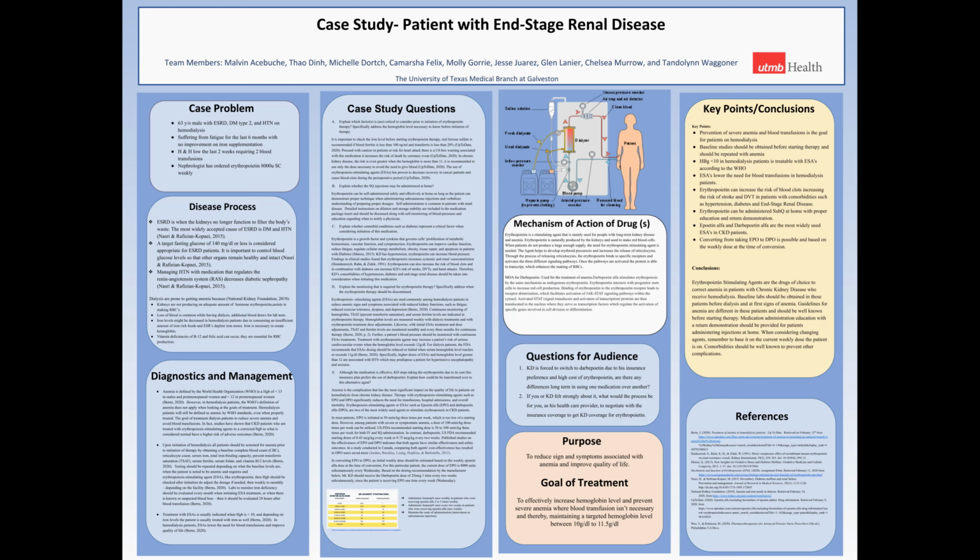Okay, I'm going to describe the drug and its mechanism of action. Erythropoietin is a stimulating agent that is mainly used for people with long-term kidney disease and anemia. Erythropoietin is naturally produced by the kidneys and is used to make red blood cells. When patients do not produce a large enough supply, an erythropoietin stimulating agent is needed.